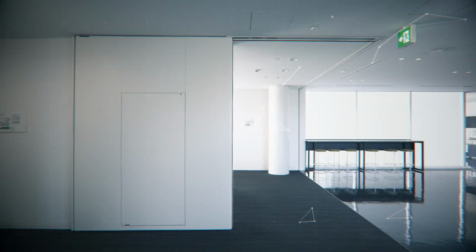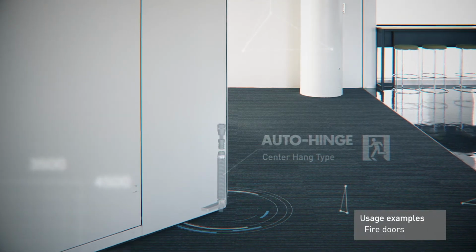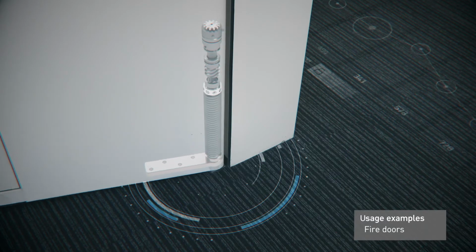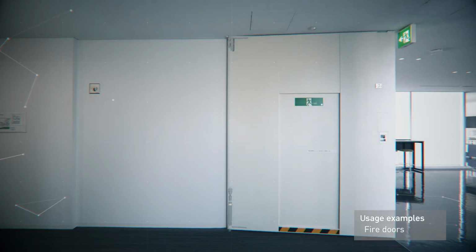This type makes any door look neat as it is concealed inside the door, suitable for heavy doors. This hinge has been adopted for many fire doors where reliability counts.